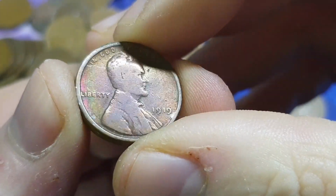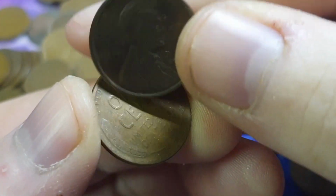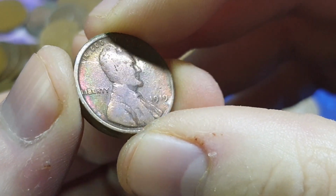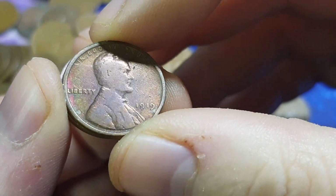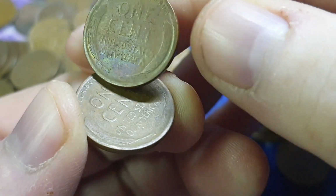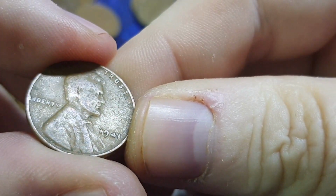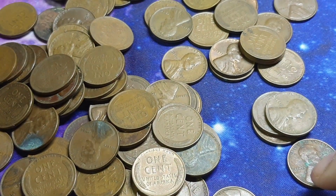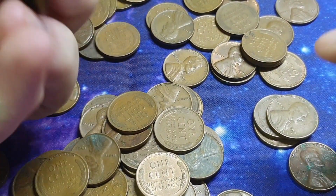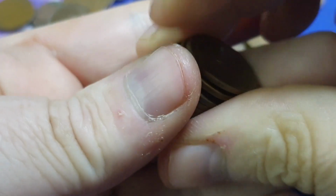'42. Wow, that's an interesting penny there. That's a 1919, but look at that thing. I would say cleaned, but then I would say probably cleaned a long time ago. And then, okay, it toned up. And now I don't know where it went. Is this it? That's it. Somebody else can have it.